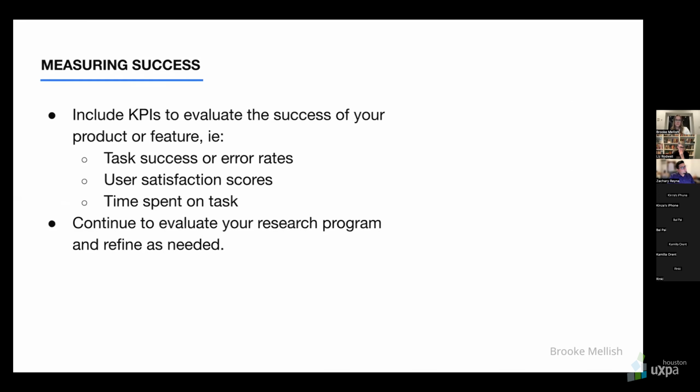So measuring success: make sure you include KPIs to evaluate the success of your product or feature. So task success, error rates, user satisfaction scores, time spent on tasks. You can also evaluate the overall user satisfaction of your research program with things like satisfaction scores over time, and continue to evaluate your research program as needed over time. So we might have been doing more internal user studies in the beginning and more lightweight methods, but now that we have more resources and more buy-in, we should be able to move on to other methods too, and some longer research studies.